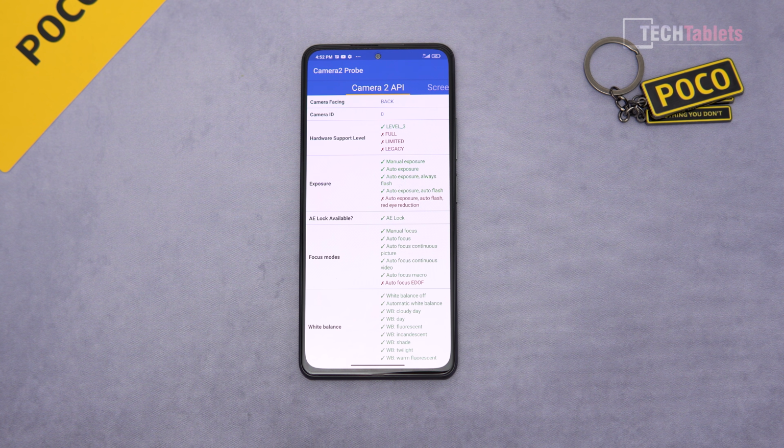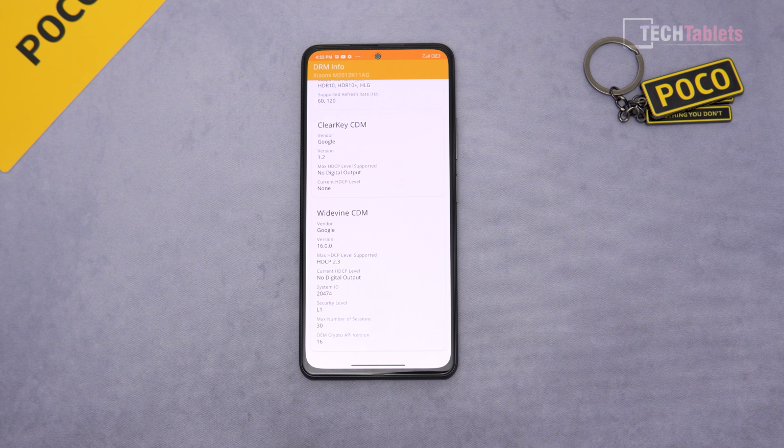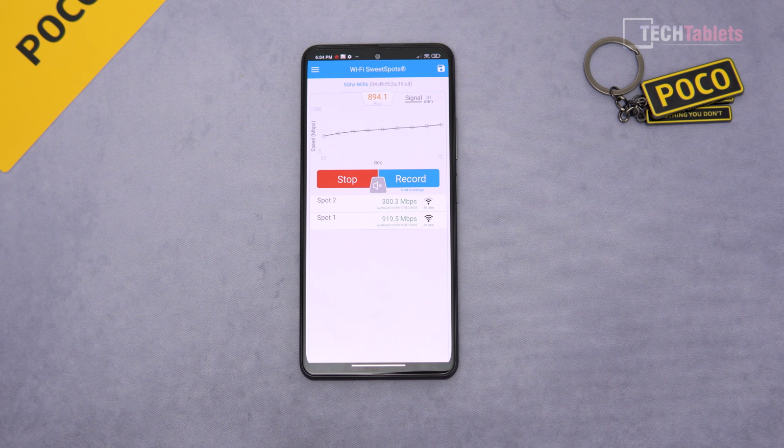Camera2 API support, level 3. I expected this because also the K40 Pro has the same thing. Just like Widevine Level 1 cert. So Netflix, Amazon Prime, Disney Plus, all of that in HD and full HD.